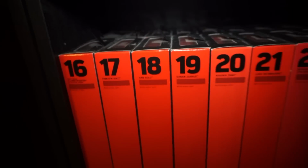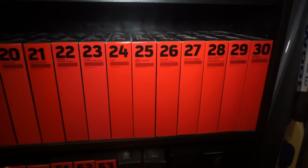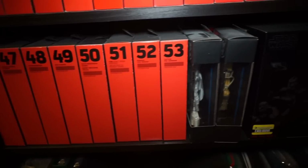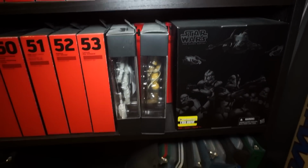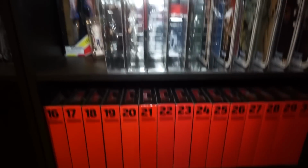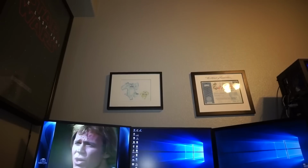These are double stacked, so 1 through 15 are in the back, and then 16 through 30 are in the front, but that's all Force Awakens and other current Black Series, and I'm 100% complete on those. The current stuff on the bottom is my sports cards and Star Wars cards, binders, which I gotta figure out a better storage solution for those.